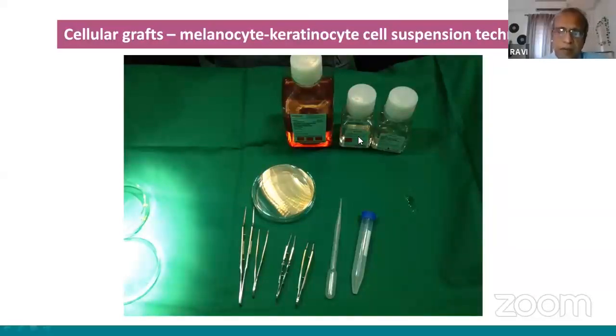becomes a little puffed up so that it's easy to separate the cells. Put it in a small petri dish, and then start putting a little of this Dulbecco's Modified Eagle Medium, which contains growth factors, a culture medium, and then start separating in the area and transfer it with the pipette.